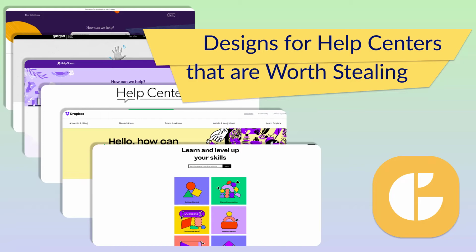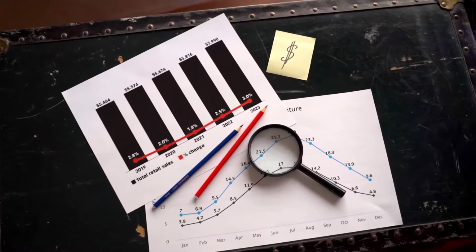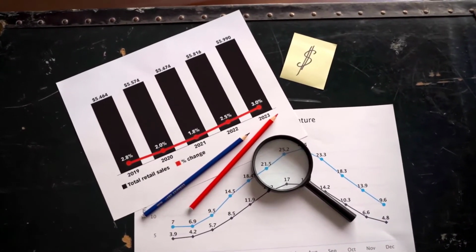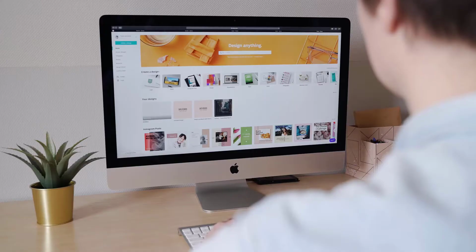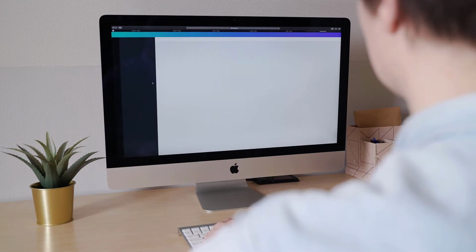Hi everyone! As you know, help centers are a large part of customer service, and the revenue generated by the organization is very much contingent on their self-service options. The equation is simple. You please the customer, and the customer returns the favor. That's why we are going to show you awesome help center designs for inspiration.